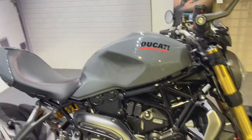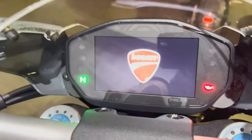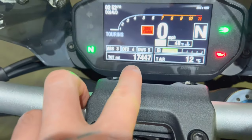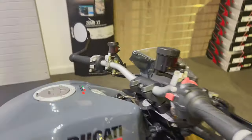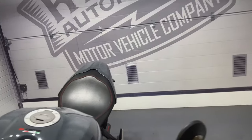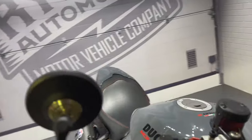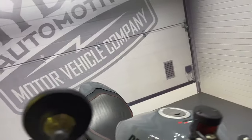Today we've got this Ducati Monster 1200S, the 18 plate, and the mileage is 17,447. Walk-around video just to show you around the bike, show you the general condition, which is actually really nice. Not seen one with this mileage as clean as this. Show you any extras and any marks we come across.